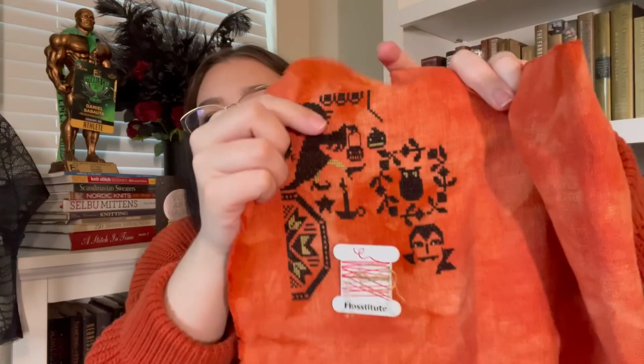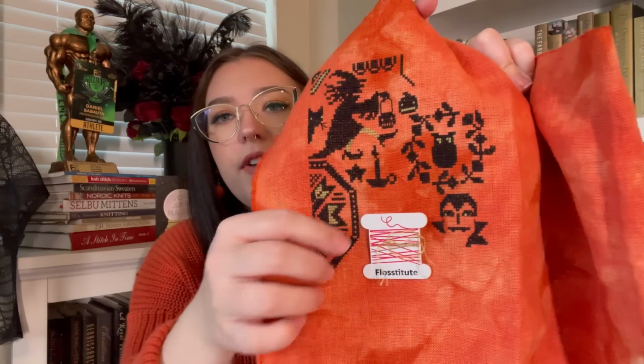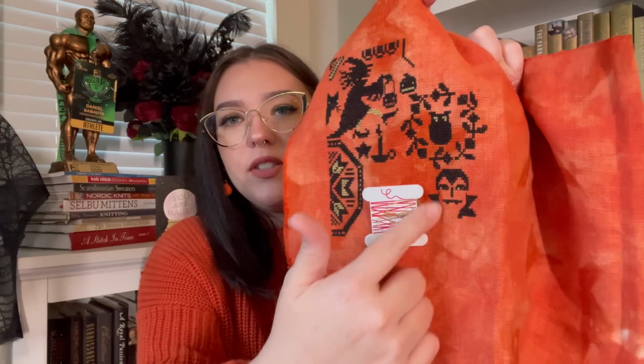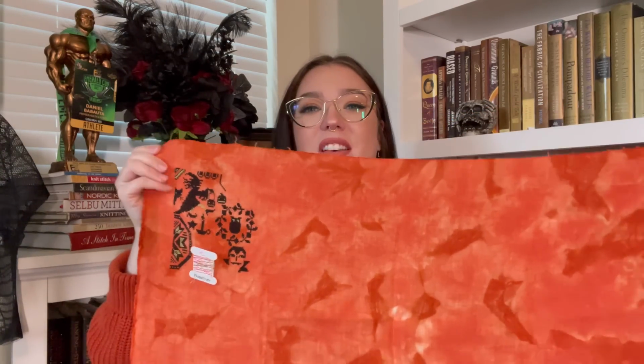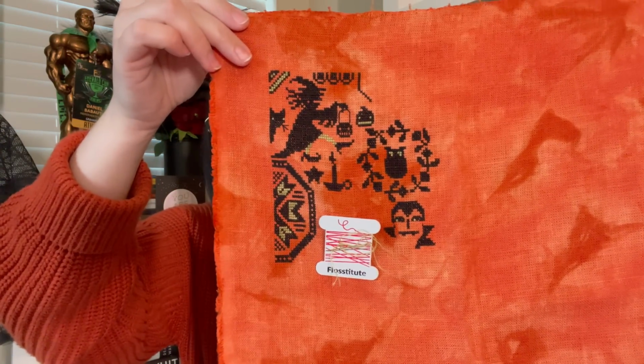But yeah, I just pretty much filled in a lot of the green stitches. I completed this motif. I think there's one small triangle here of stitches. And then I went over here and started completing my little Dracula. But how good is it on this fabric? It's so perfect. I just love it. The fabric is so cool and it looks absolutely amazing. Again, like I said, 2/2 stitches on this fabric, chef's kiss.